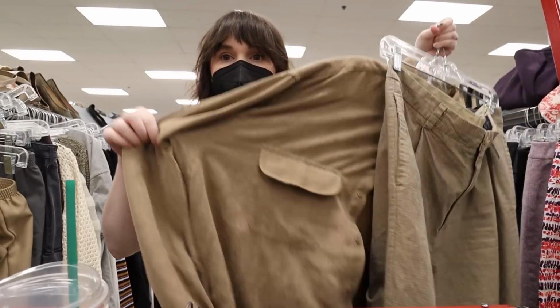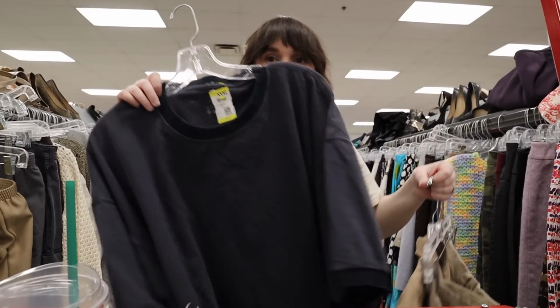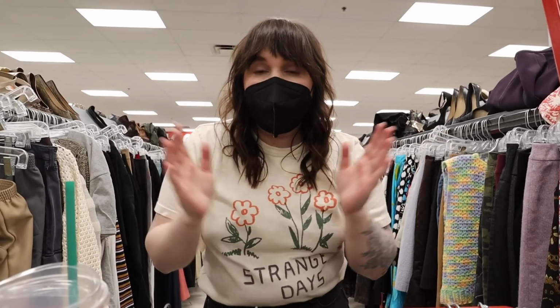And then I did find this brown overshirt, which is gonna be oversized. And then I found this dark navy blue, really cool ringer tee. And then with the bag, I did pretty well considering today's literally the only day I could do this. So that's that. But that is it for the journey in this portion.